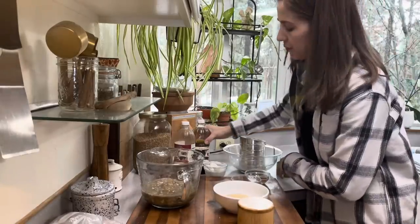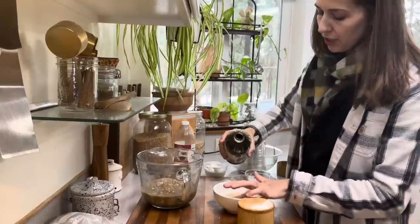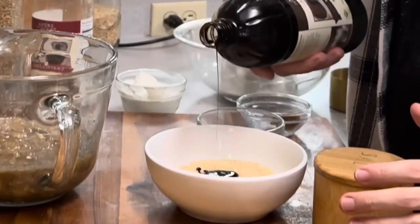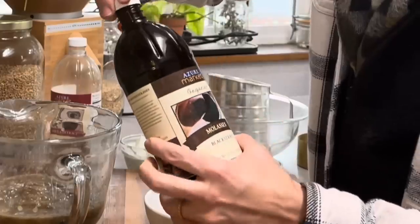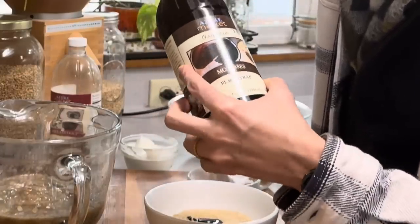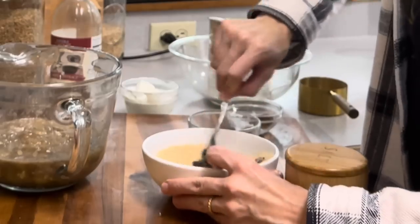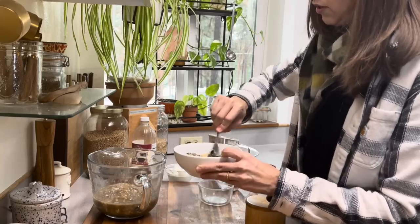All right, this morning we're gonna make some banana bread and I have to make my brown sugar. So I just use cane sugar and this is 3/4 cup. And then I do about a teaspoon of blackstrap molasses. You can use any molasses, but this molasses is really good. It has a lot of iron in it. And then we're just gonna mix this up and we're gonna add all of our wet ingredients to this bowl.